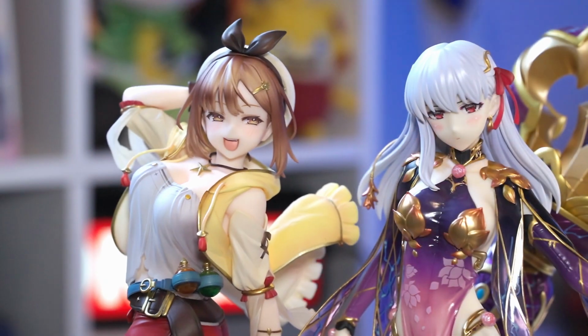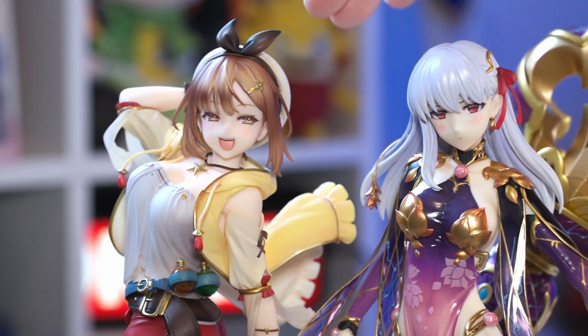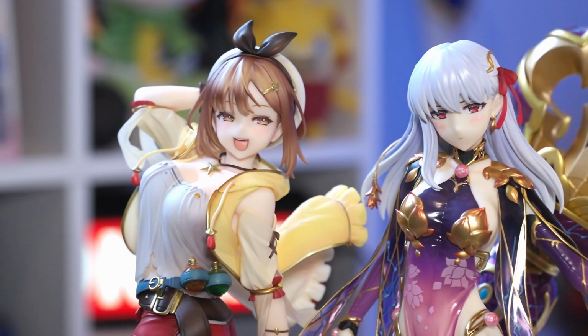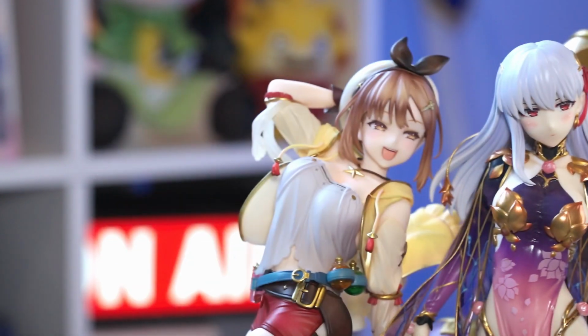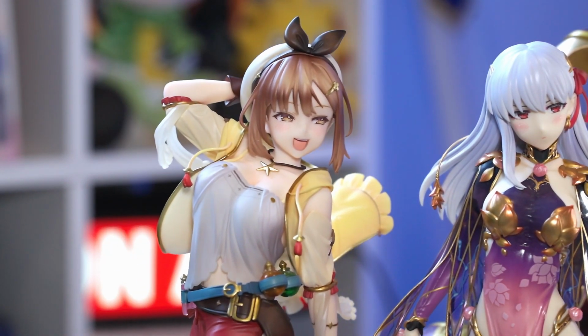Her and Ryza, I think they are lovely in their own right. The Genki expressions, I always prefer those, so Ryza gets a bonus point there. In terms of the front, I think Ryza wins.